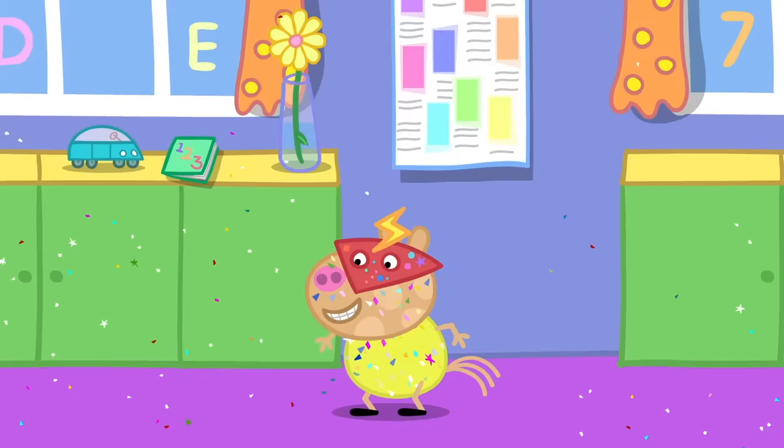Peppa, George, it's time to go. Are we going on an adventure? Yes, we're going to Granny and Grandpa Pig's house for lunch. That's not an adventure. There'll be potatoes. Can we bring our picture books to read in the car? We're not going in the car, Peppa. We're walking there instead. Walking? All the way to Granny and Grandpa's house?